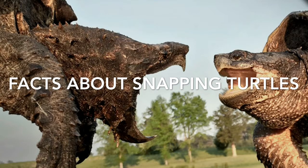So what is their kingdom? It is Animalia. Phylum is Chordata. Class, Reptilia. Order, Testudines. I do not know how to pronounce that. Suborder is Cryptodira. Family, Chelydridae. I do not know how to pronounce these things. And then genus is Chelydra. And then species, C. serpentina.